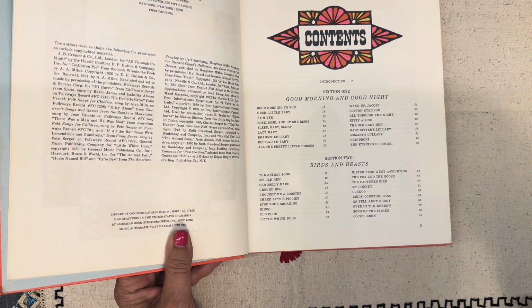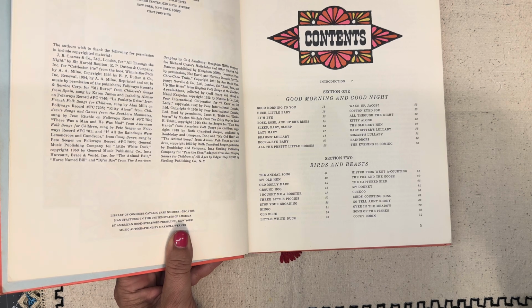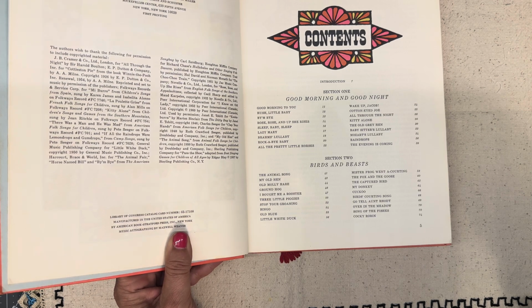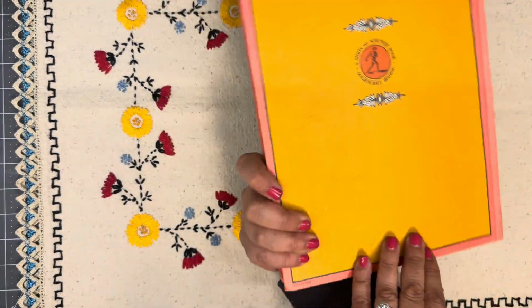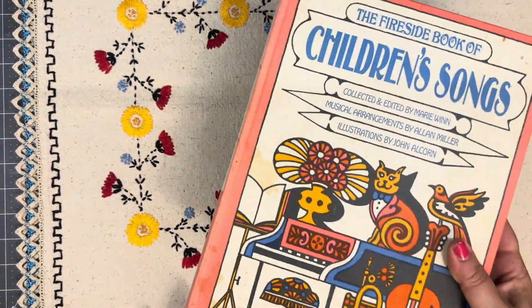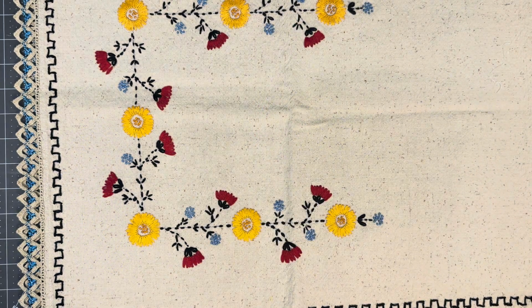Where is it? 1932. Copyright 1960. Yeah. So 1932 apparently it was originally out. But the colors are gorgeous. So that was that one.